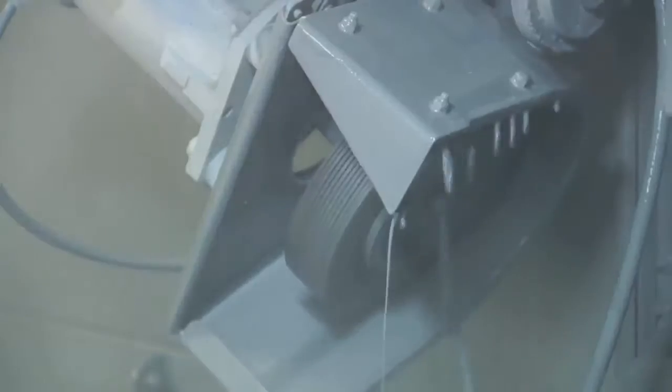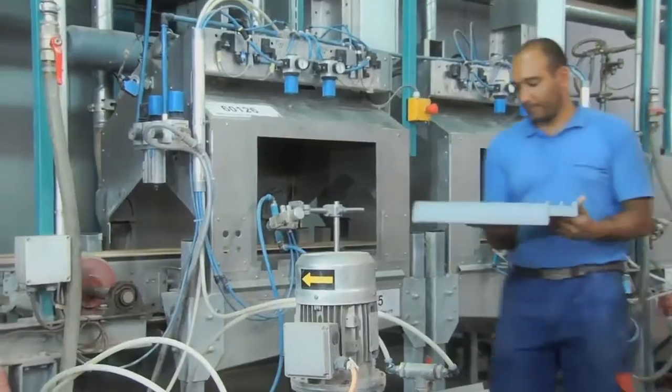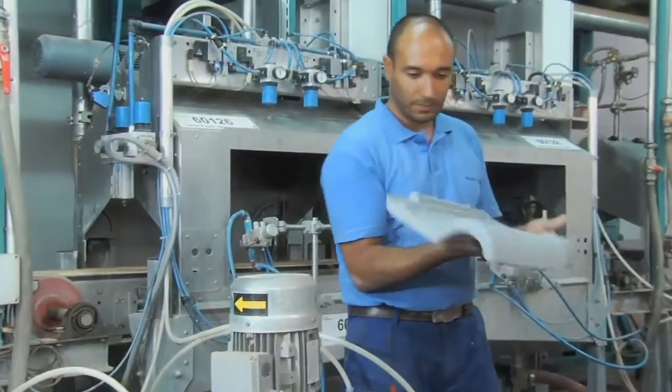When they emerge, the tiles are diverted towards the slip line and selected visually one by one before being piled onto individual heat-resistant cassettes in the shape of an H, which is why they are known as H cassettes.